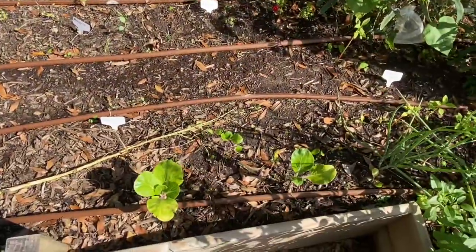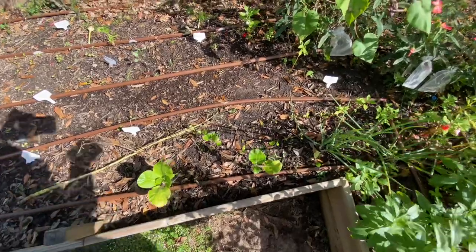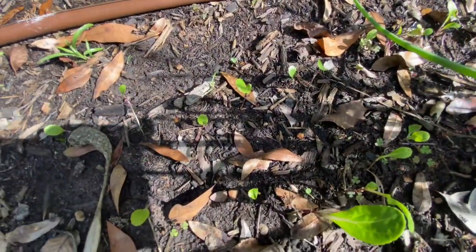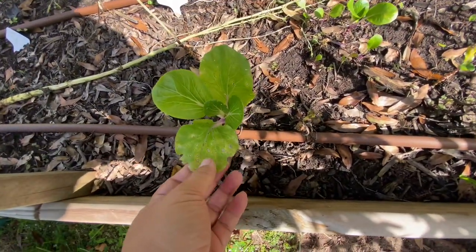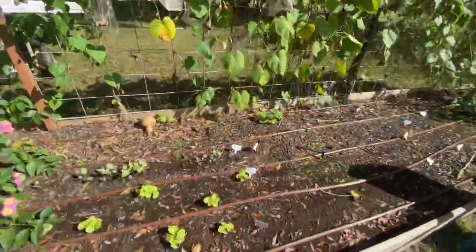What else here? Bok choy. Doing all right. I think I'm going to plant some more bok choy seeds because these other ones just stagnated. Those have been in there 6 weeks now. These guys have been in here a lot of the summer. But those guys, I don't know what they're doing.